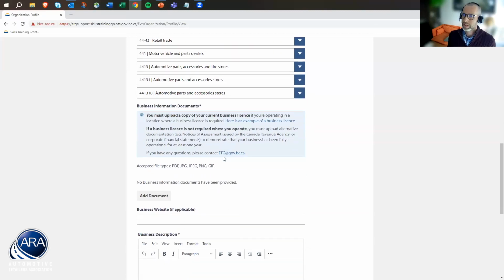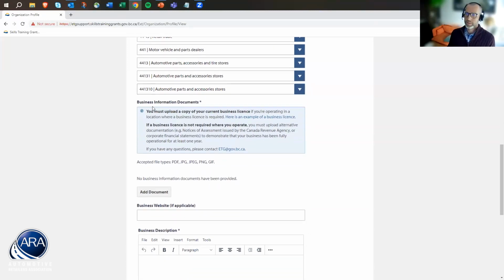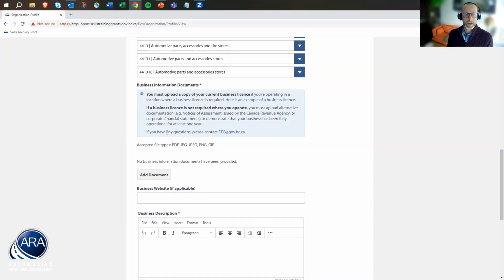And that's complete. What it's asking for next is some business information documents. So what we require is that every business that's required to have a business license provide a copy of that business license. There are some municipalities and regional districts across the province for which a business license is not required. And in those instances, an employer can provide other documents to demonstrate that they're operational.